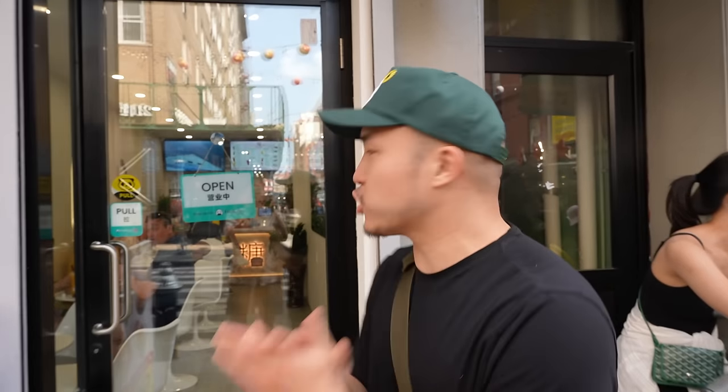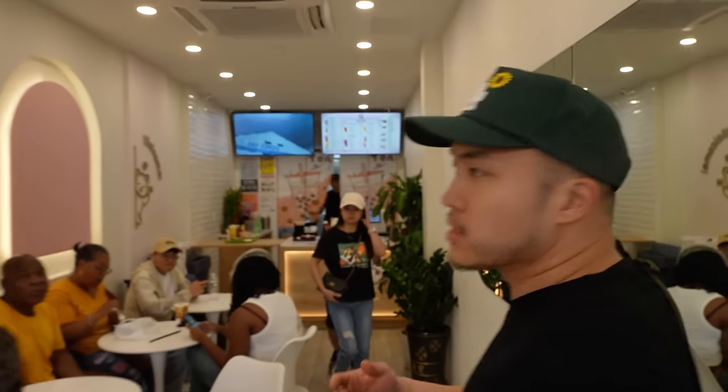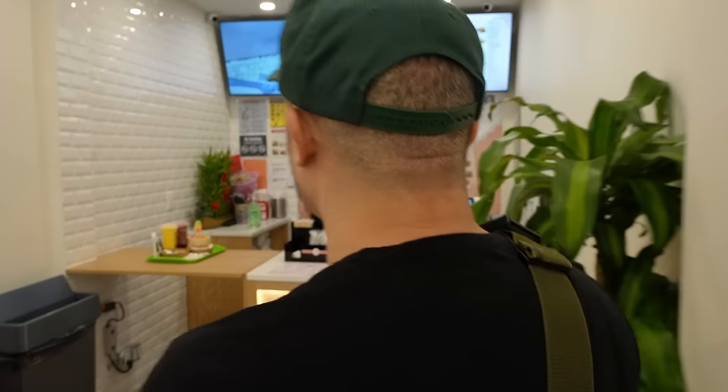All right, you guys, we got to check out Sugabox. This is a brand new spot in Chinatown. They got some really inventive desserts. They got pandan noodles, sago, some stuff that is a lot more rare to find. They've got chicken wings, popcorn chicken as well. Let's talk to the owner.